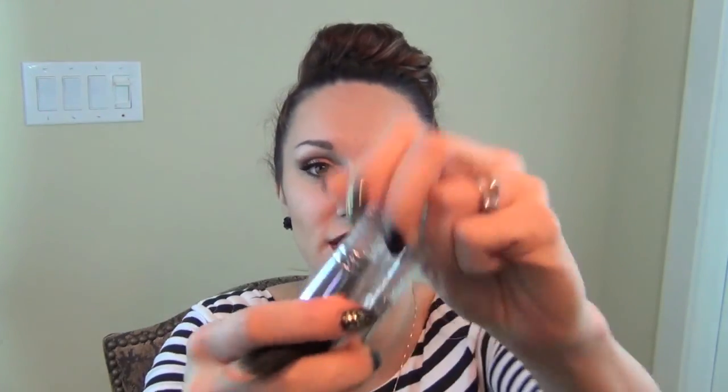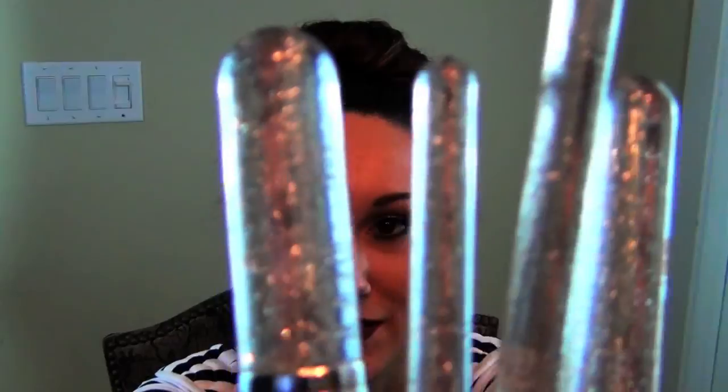And I really just got these brushes, you guys, because I loved the handles and their little holiday collections and stuff. And I love how they're pretty and sparkly and glittery.